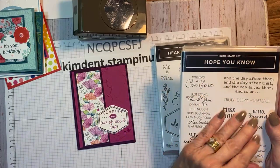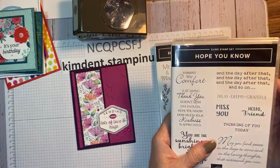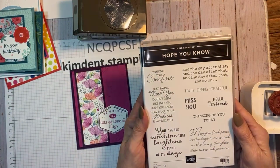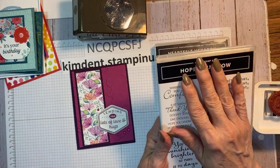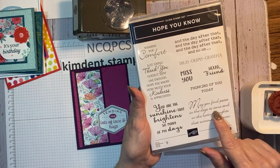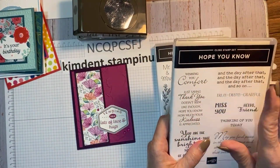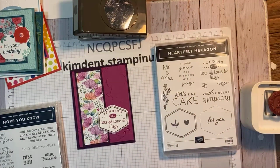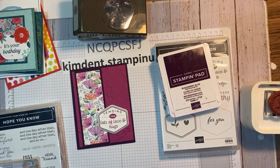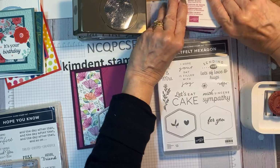We're also going to use this stamp set I just opened up today. When I decided that I wanted to make this a sympathy card, I thought, what verse can I put on the inside? And I just got this one. Hope You Know. We're going to use, "May you find peace in the days to come and in loving thoughts that surround you now." So sweet. Hope You Know is in the annual catalog. Then we're going to use Blackberry Bliss ink and Berry Burst ink, these two colors.